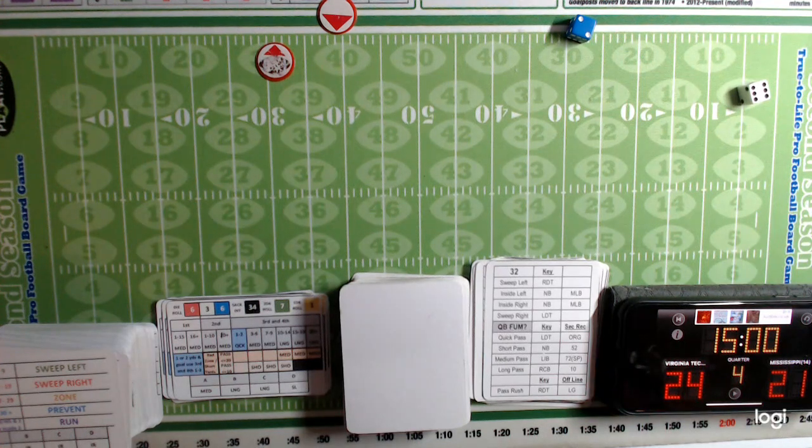And let's see how long Mississippi had the ball for. 10, 20, 30, 40, 50, 1 minute. Just 1 minute 50 that drive. But they will receive the ball.